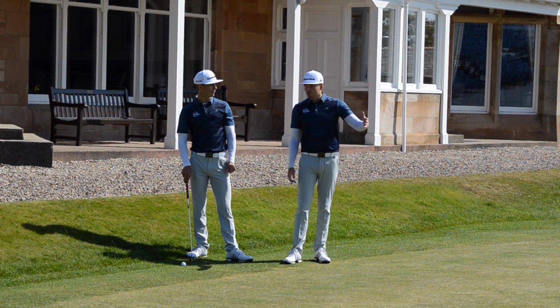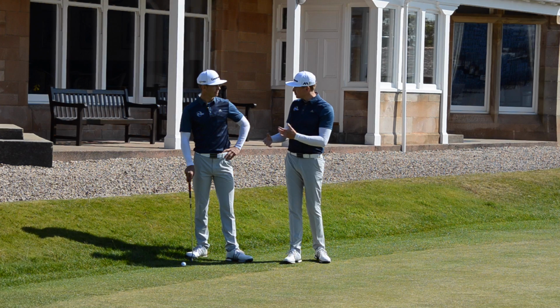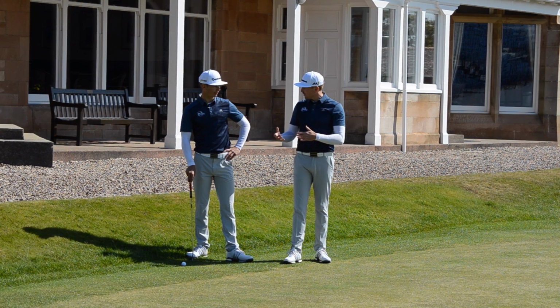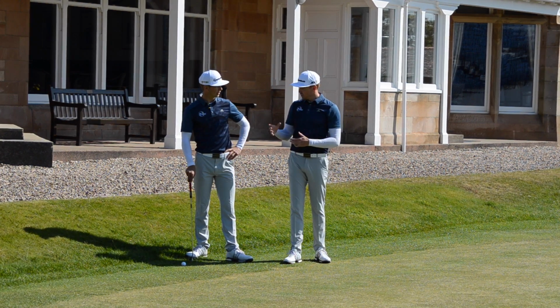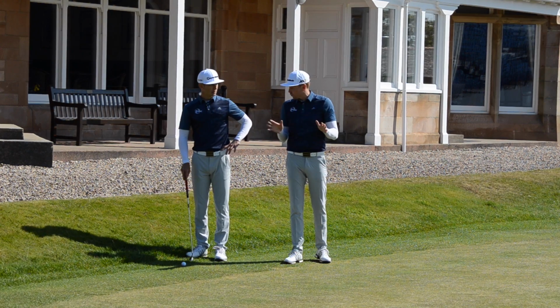Okay, so what we've got left, we've got a 60-footer. Flag obviously at the front there. Pace putting, often people struggle with getting that distance control correct. They do. And especially under pressure. What one thing would you say to help generate the pace better or the control better under pressure?